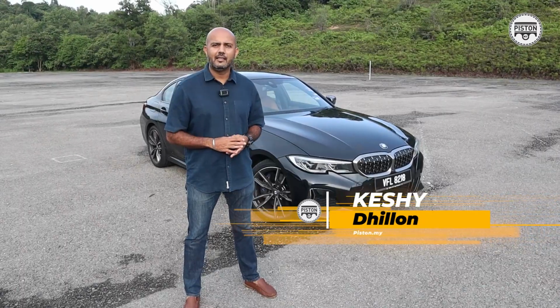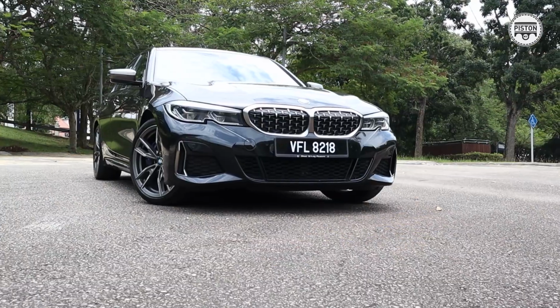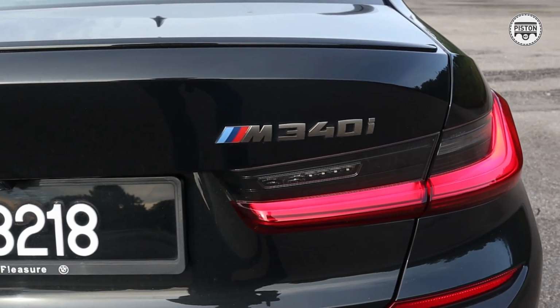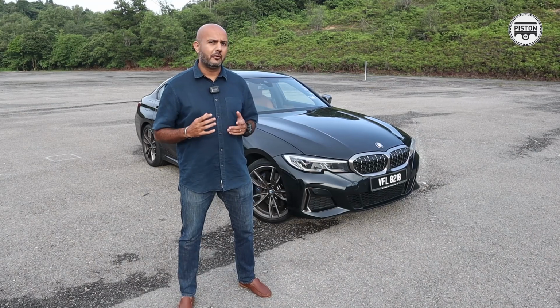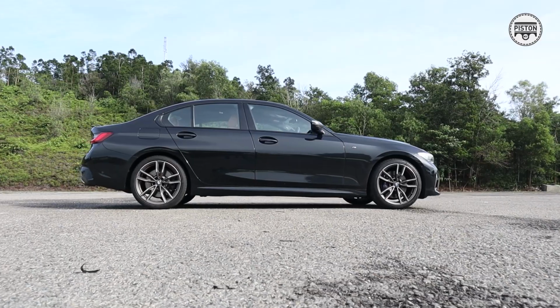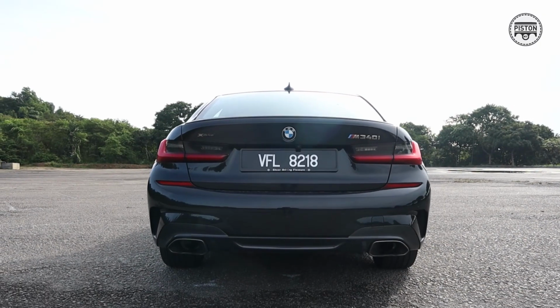What I have behind me is the new G20 BMW M340i. It's quite possibly the ultimate driving machine for the family man without forking out more than $500,000 for a BMW M3.